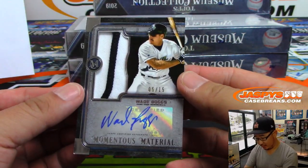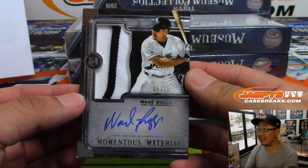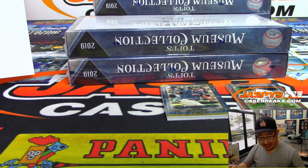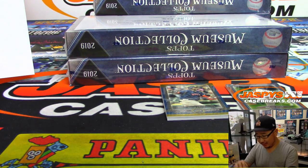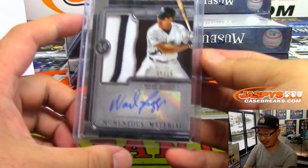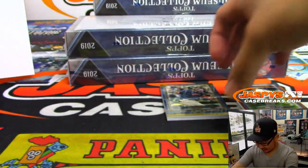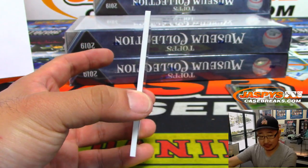And Wade Boggs, 5 out of 15, Boggsy. That's the Rays edition of Wade Boggs. And Alex Lindsay picked up the Rays straight up. Nice one, Alex. Alex getting the Rays straight up gets the Wade Boggs, Boggsy. Nice. There's David Ortiz. Get well soon, Big Papi.